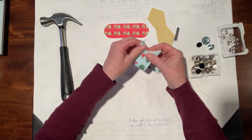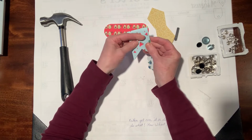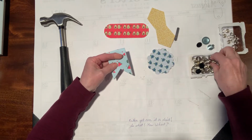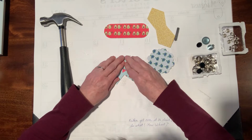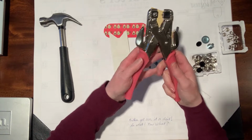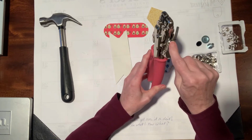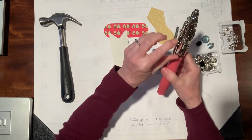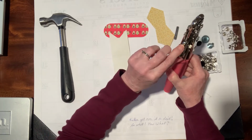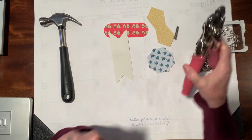So this is how it's going to work. Of course, it's going to fold over like that. So the first thing I'm going to do is mark the spot where I want my snap. Way, of course, is using the Crocodile, which I've used in a couple of other videos. You've seen this before, and it has on these side parts a little punch that you can make a hole, and I'm going to use the small one because I want just a tiny hole.